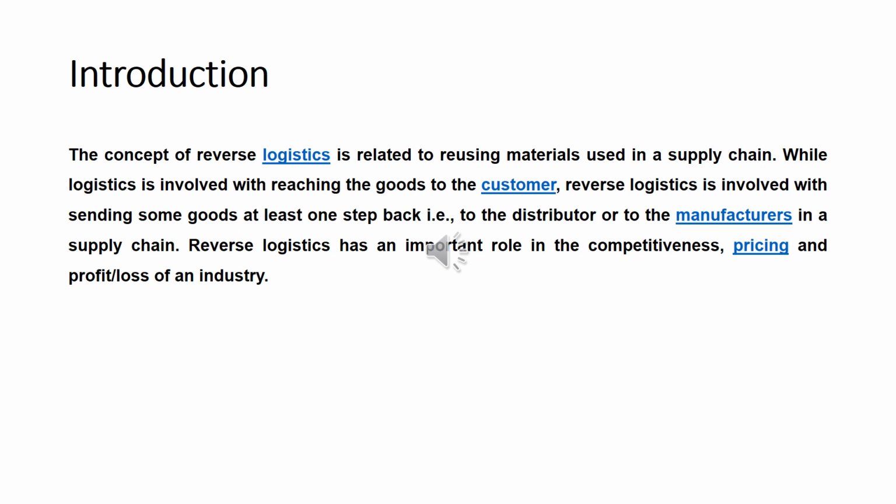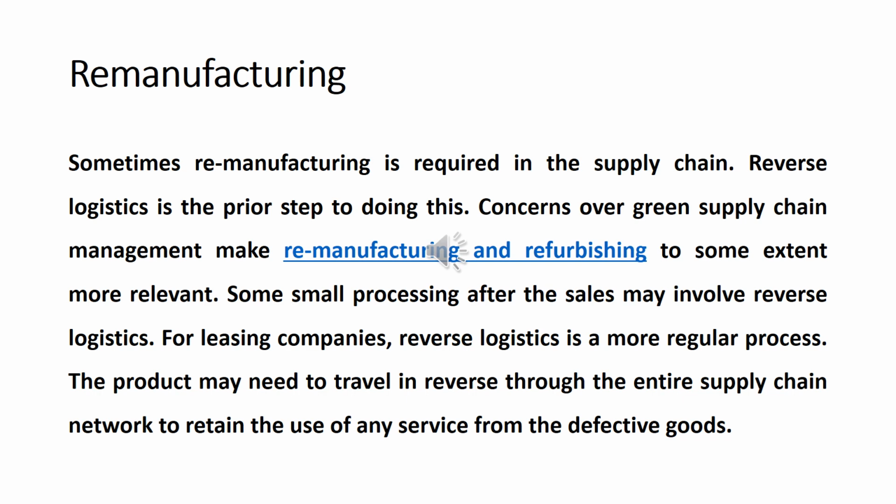Reverse logistics has an important role in the competitiveness, pricing and profit/loss of an industry. Sometimes remanufacturing is required in the supply chain. Reverse logistics is the prior step to doing this. Concerns over green supply chain management make remanufacturing and refurbishing to some extent more relevant. Some small processing after the sales may involve reverse logistics. For leasing companies, reverse logistics is a more regular process.